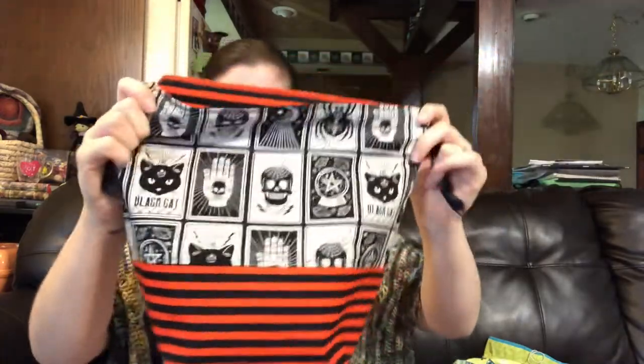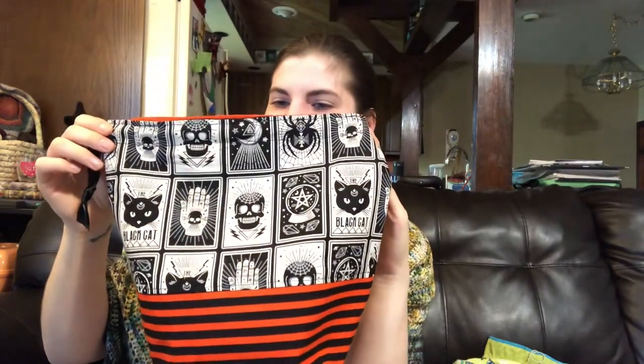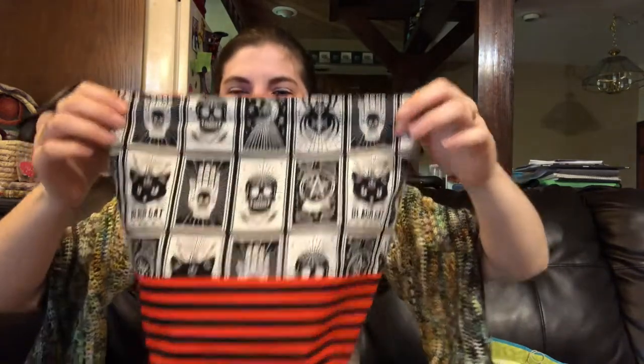Before I show you what's inside of here, I just wanted to show you this bag that came in yesterday. This bag is by Bandit Fiber Co. And Stacy worked with me to make this custom bag. I saw the fabric on Instagram, a previous post of hers, the two fabrics paired together. And I messaged her to ask, she didn't have it in her Etsy shop. So I messaged her and asked if she had made anything with it and if she had any of that fabric left over. And she did, and she made me this beautiful bag.